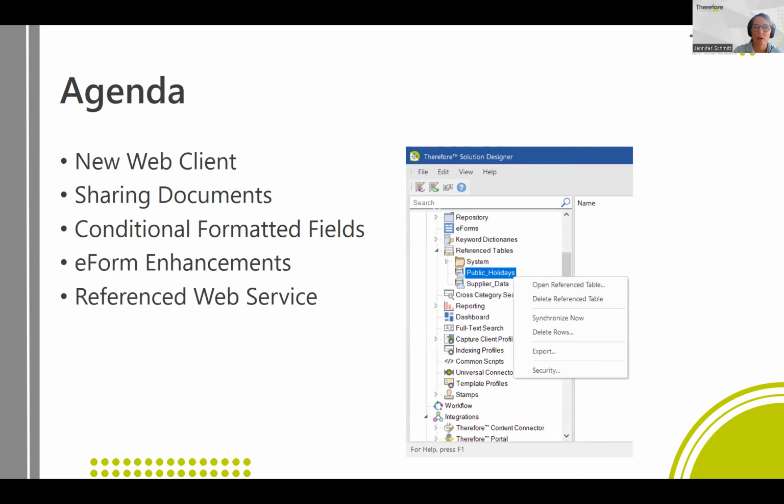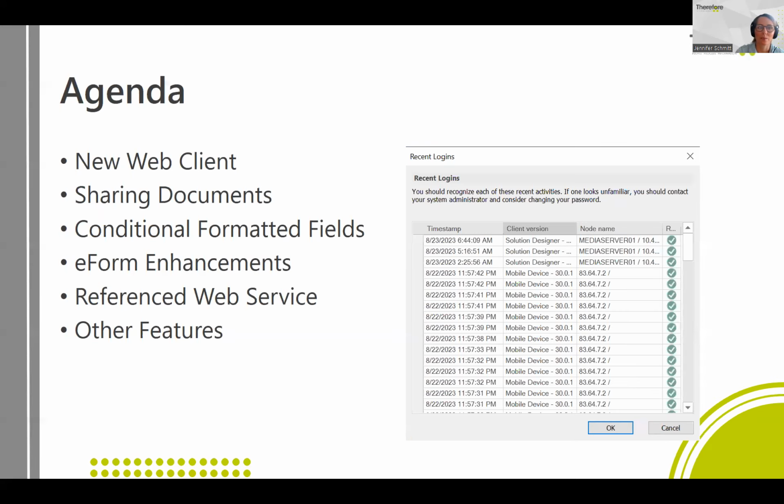And then we also have referenced web services, which you can see here in the screenshot. This allows you to use the data from a REST service or an app as a reference table within Therefore. I'll explain that in more detail when we come to it, because it does sound very technical, but it is super cool. I want you to really understand what's going on because it is really interesting. And finally, we have some other features. For example, what you see here in the screenshot is a list of your past logins.